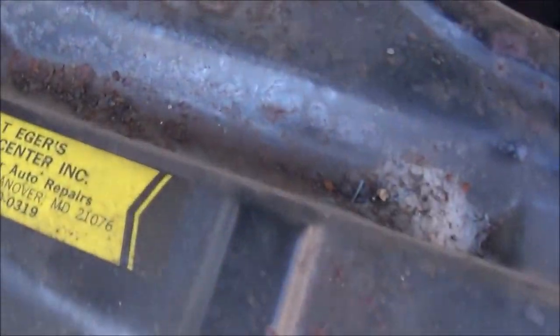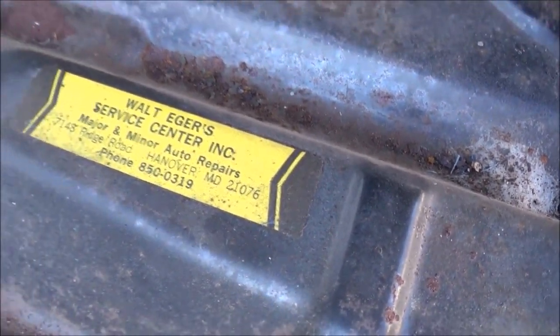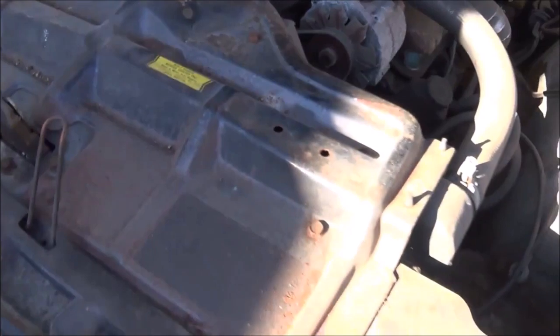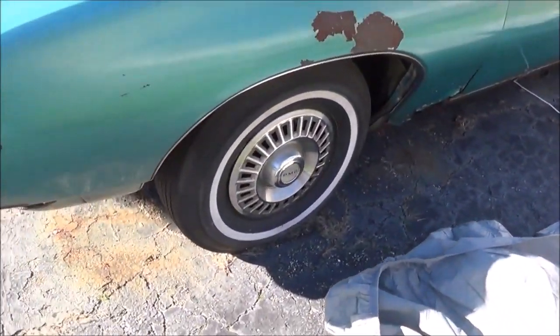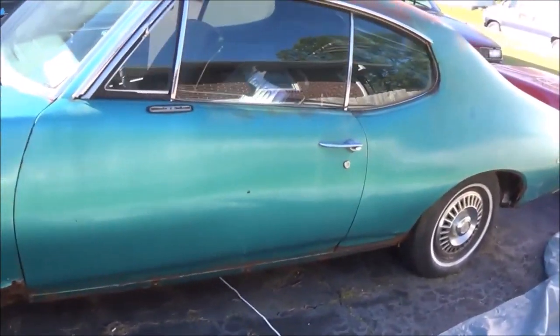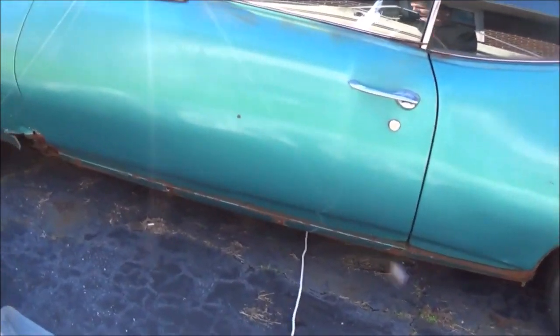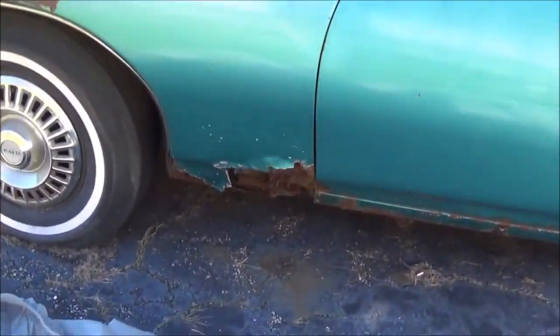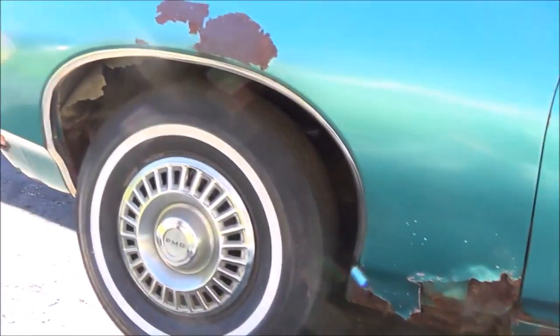It was serviced at Walt Acres, Hanover, Maryland. A little bit of work. Original hubcaps, bias ply tires. You're missing a mirror over here. That's not going to pass inspection. I know, you don't have to get them inspected. I got to get this thing.